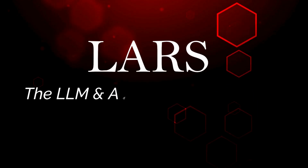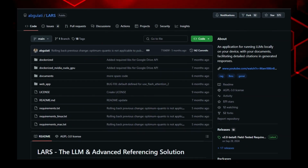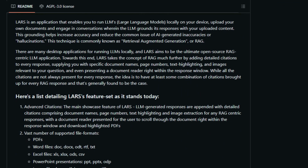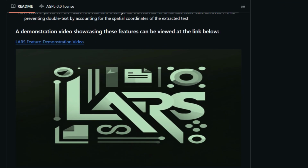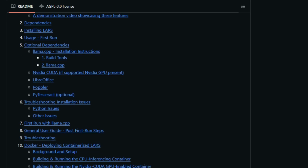Project number 10, LARS, the LLM and Advanced Referencing Solution. What truly distinguishes LARS is its focus on bringing the power of large language models right to your local device, combined with an unparalleled commitment to verifying the information they provide. Imagine having a conversation with an AI that not only understands your questions but also grounds its answers directly in your own documents, eliminating the frustrating issue of AI hallucinations.